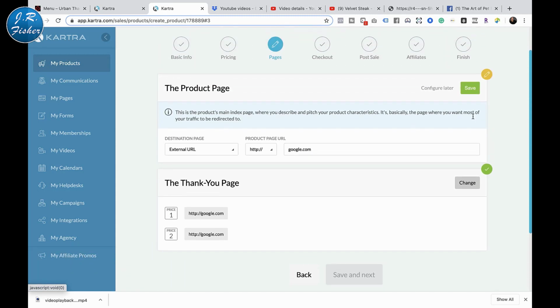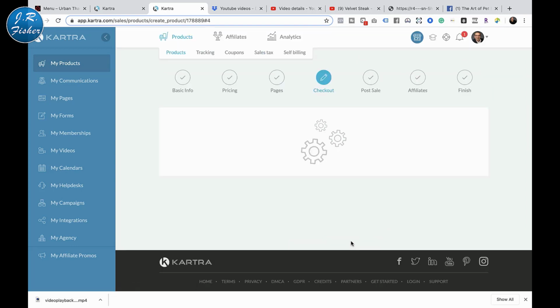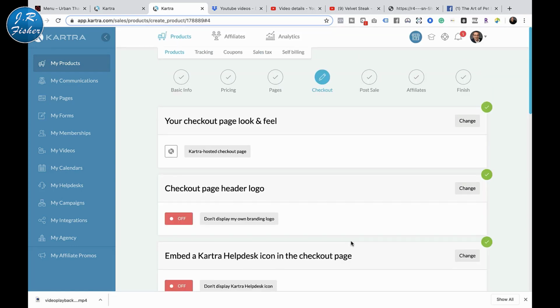Now I can save it here. I've got to save it here too. See, this is grayed out. Anytime this is grayed out, that means you haven't saved one of these tabs. As soon as you save them, then you'll be able to click through. And then the checkout's right here.